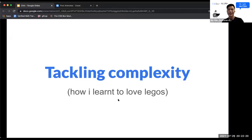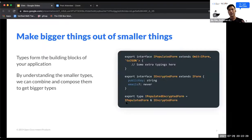Hopefully everyone knows what Legos are. Legos are small, tiny building blocks that you can use to build bigger things. And for forms, our Legos are TypeScript. So forms uses this thing called type-driven development, where we use small little types and we combine them into bigger things. And at the start, actually, I didn't know anything about this.